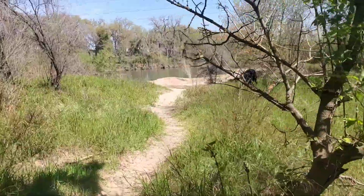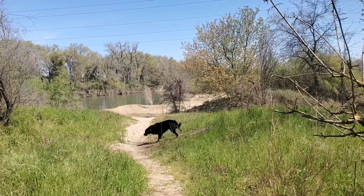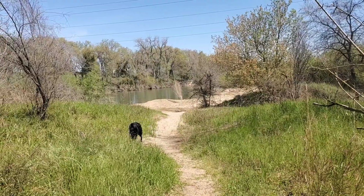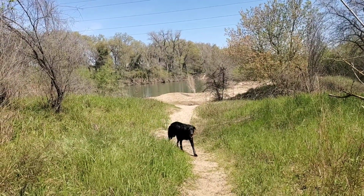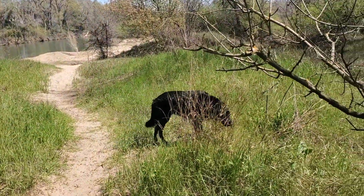Well, I failed. Dozer got in the water. Doze, stop eating the grass. Kind of being a turd today. He found a stick floating in the water, apparently, because he brought it back, but now he's all wet. And he's in the sand, so that should make mud, which will be just fabulous for the truck.